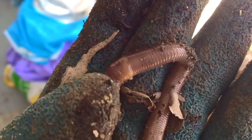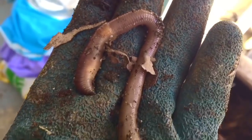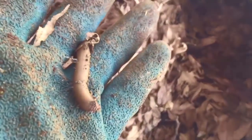This big segment is called the clitellum. It's the part that's closest to the head. Worms have a mouth just like you and I. But they don't have eyes. They can sense light, though. And they need to stay out of the sunlight so they don't dry up. So this guy's going to dig his way under the leaves. Let's help him out a bit.